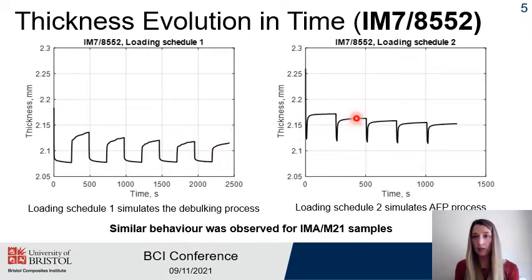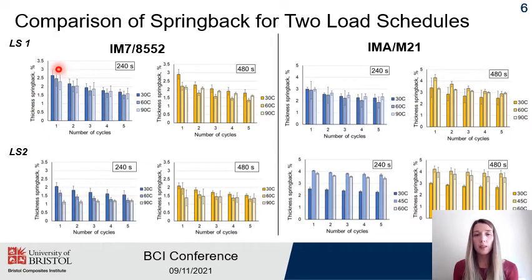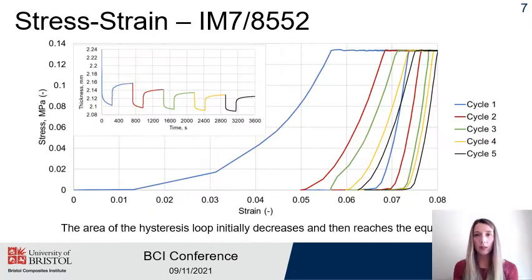From the thickness and time evolution graphs, it can be seen that Springback occurs each time during the unloading stage, as you can see here on the graphs, for both of the loading schedules and for both of the materials. It was observed that Springback decreases with each following cycle. Moreover, the temperature and unloading dwell time have an effect on the Springback level.